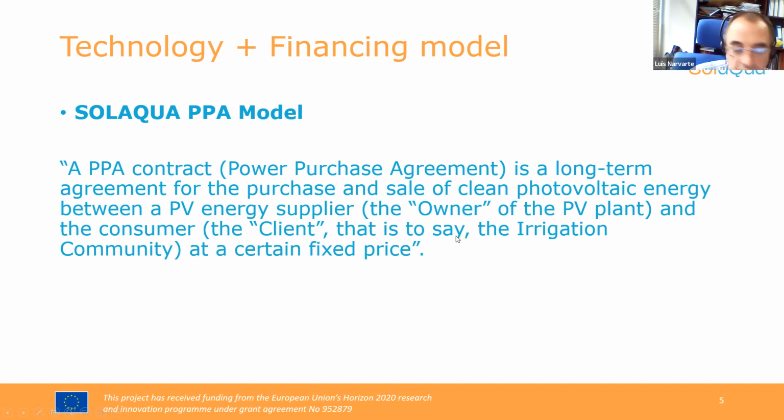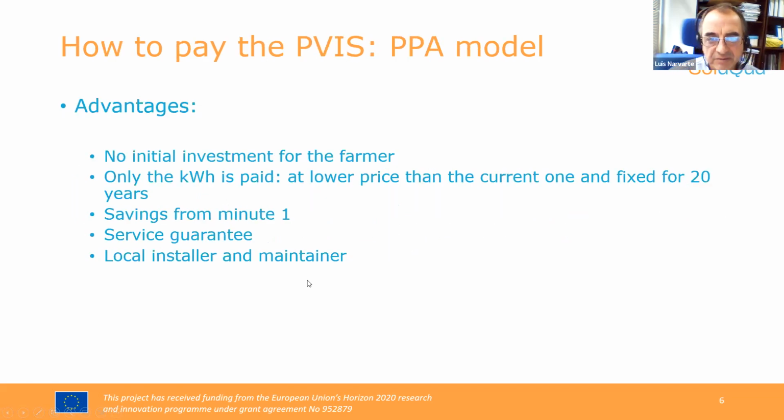In this case, the irrigator, the irrigation community, the farmer, and at a fixed price during the whole duration of the contract. This financing model based on PPA contracts has a great number of advantages for the irrigators. The first one is that the irrigator has no need to do the initial investment. The farmer, the irrigator, only pays for the kilowatt hour that is consuming. And this kilowatt hour at a lower price than the current price that is paying for the diesel or for the connection to the grid. And fixed for 25 years, because this is the duration of the PPA contract.